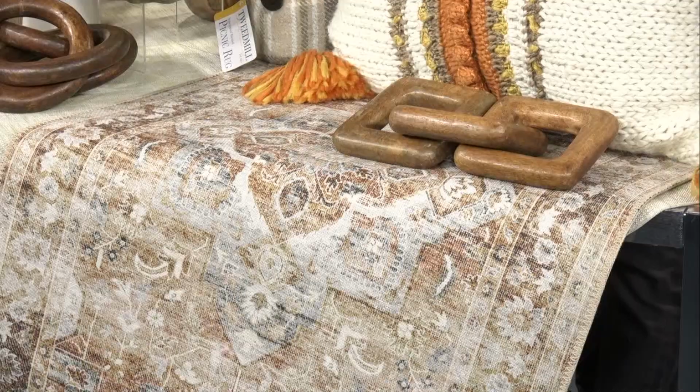But this kind of carpet is great because it has those great autumnal colors. At the end of the season, just clean it and get rid of it or use it someplace else. Donate it. Clean it up, donate it, whatever. Okay. Look again for these.